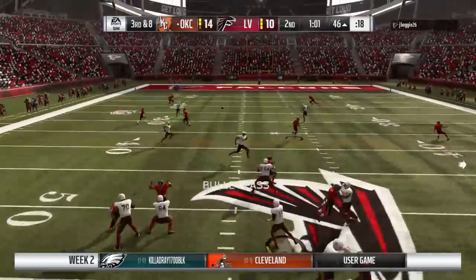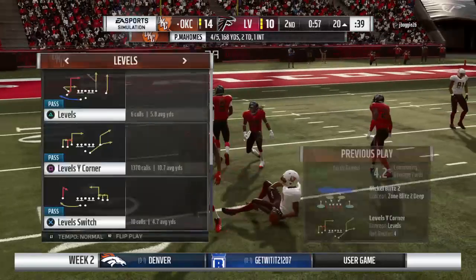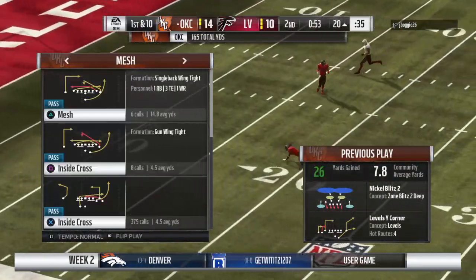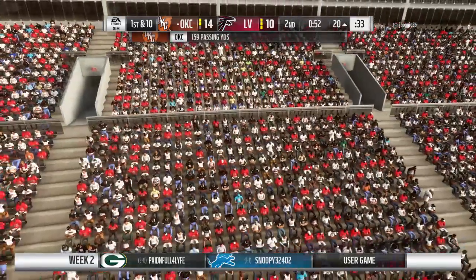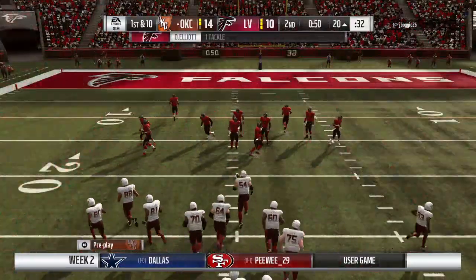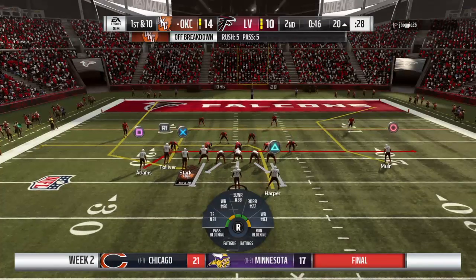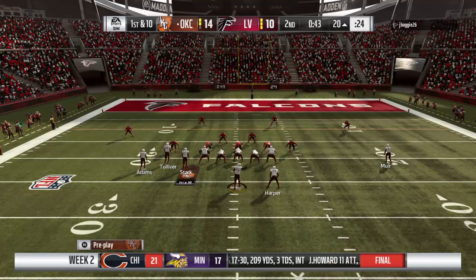Throwing is Mahomes on 3rd. He's got Adams on the hookup. And he's going to get this one down to the edge of the red zone. A good pickup there, 26 yards. This will be their first trip to the red zone. 1st and 10 right at the 20. Here we go now. Blue 45.